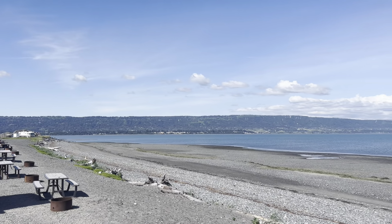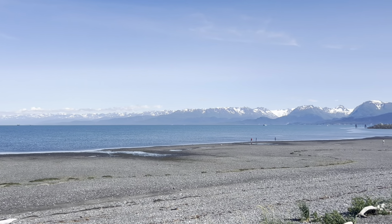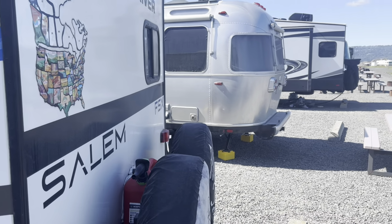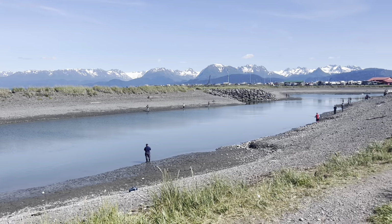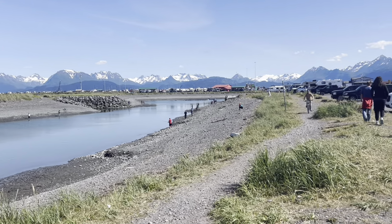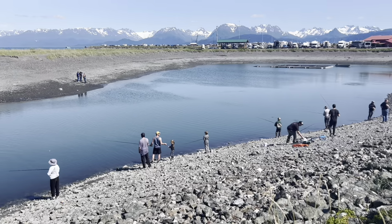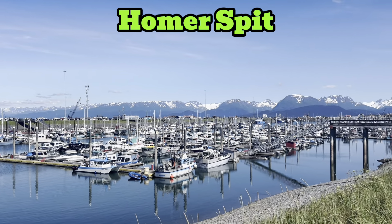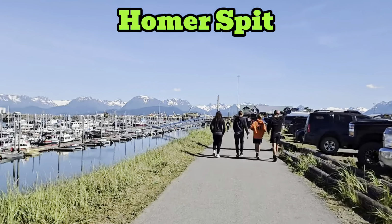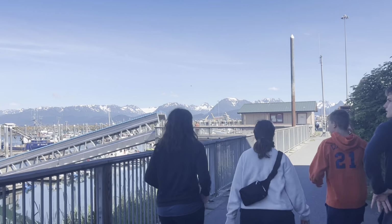In Homer, we stayed on what is known as the Homer Spit. It is located on the southern tip of the Kenai Peninsula. The Spit is a 4.5-mile-long piece of land jetting out into the Ketchikan Bay. The Spit is also home to the Homer Boat Harbor. The word spit is a geographical term for a narrow coastal land formation formed by sediment deposits.